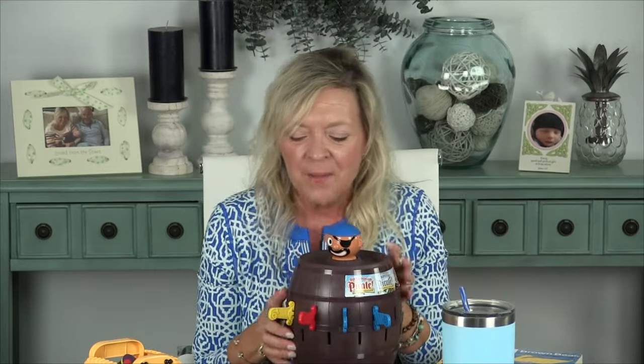All right, another older toy here is Pop-Up Pirate. You can use the same target words, push and pull and pop. And so great activity for older kids too. Now let's move on and talk about bees.